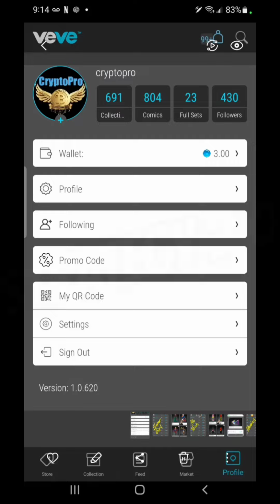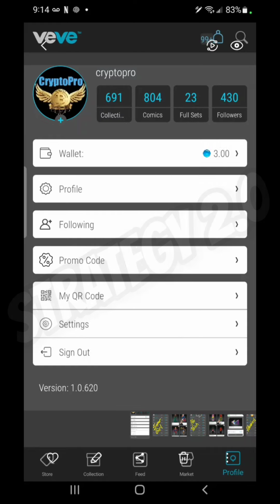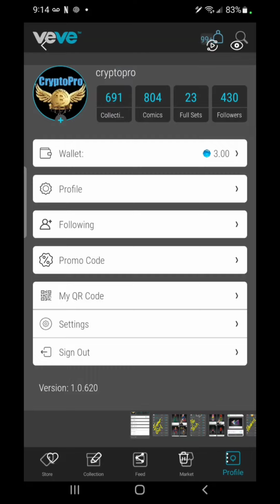And as promised, in this video, I will show you specific examples of my gap purchasing strategy. This is how I have plucked off items at the best possible price, lower than the floor price, by using what I call this little trick of analyzing the gap. The gaps between the prices tell you everything that you need to know.